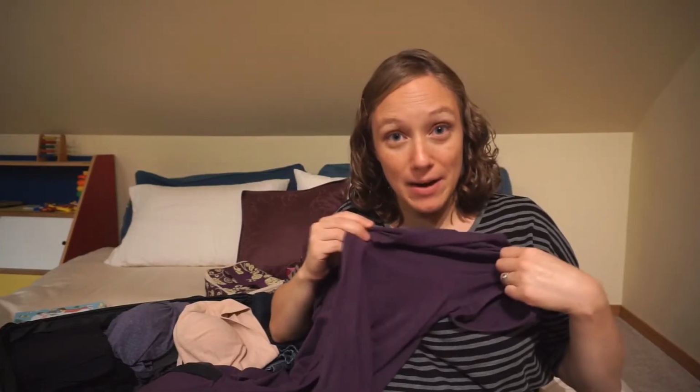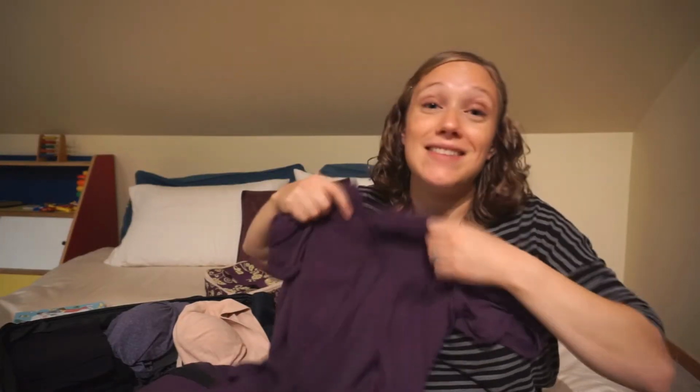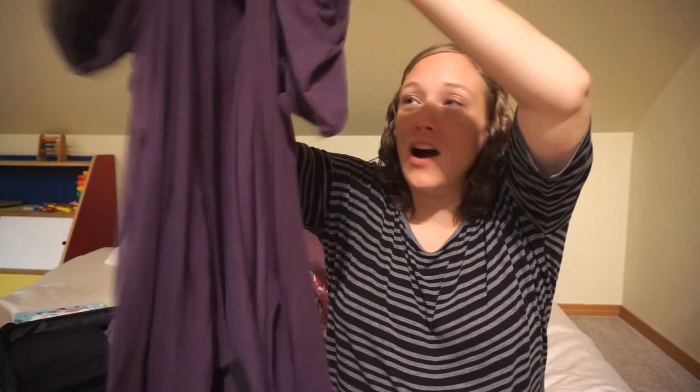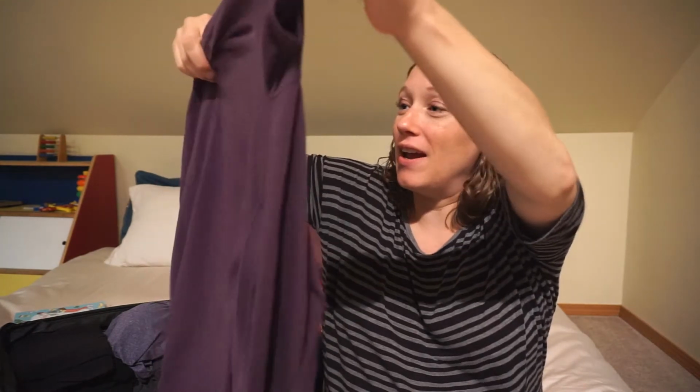My friend Katie actually gave this to me at my baby shower when I was pregnant with my daughter. I think I mentioned in my birth plan that I was planning on wearing this instead of the linen hospital gown. Those things are so ugly and scratchy, but this is really soft cotton, and it's made just for laboring, and I'm excited I get to use it one more time because this thing is comfy.